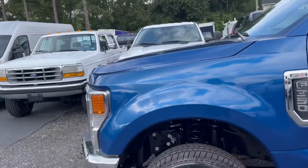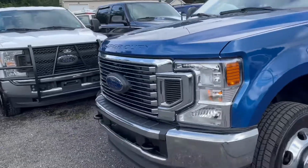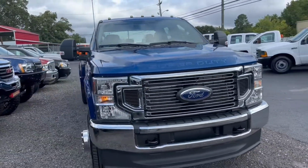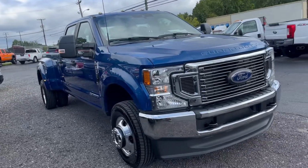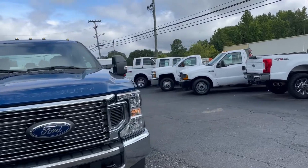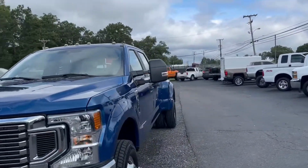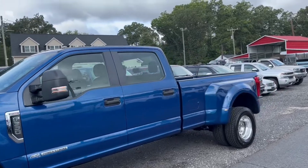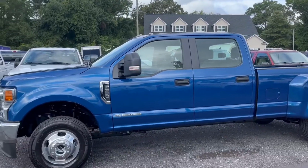We do have plans to customize this truck. We've been waiting on this truck for quite some time. Atlas blue. We also have one of these in black. One of the two is going to get a lift kit, tires, wheels, tinted windows, accessories, bed covers, side steps, you name it. But at this moment, this one arrived first.